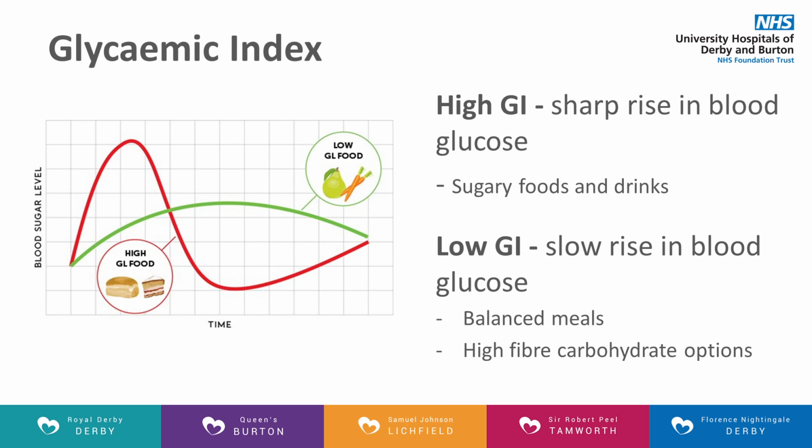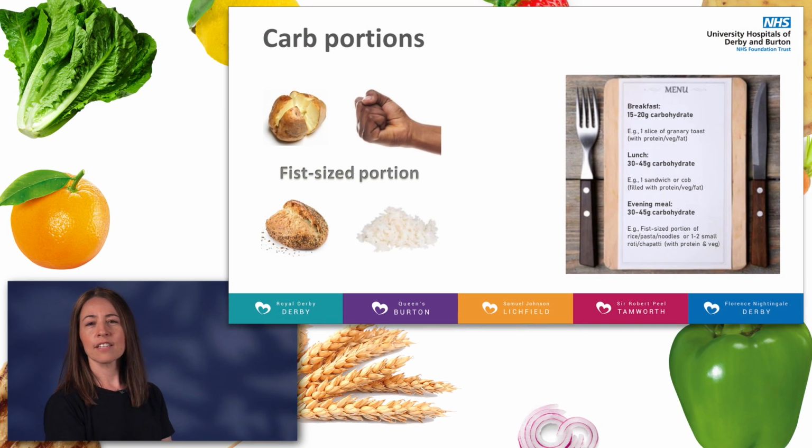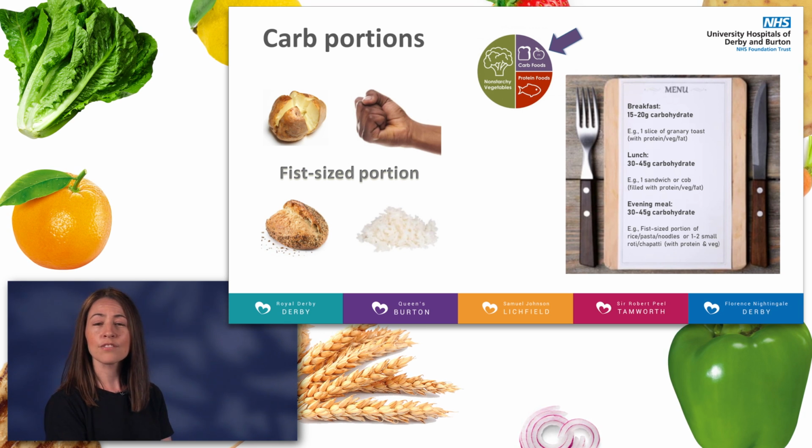When we look at how quickly or slowly carbohydrate foods are absorbed into the blood, we are looking at something called the glycemic index, or GI for short. Each person's tolerance to carbohydrate is a little different. However, as a good starting point, it would be useful to keep your carbohydrate portions to around the size of your clenched fist, or about a quarter to a third of your plate.